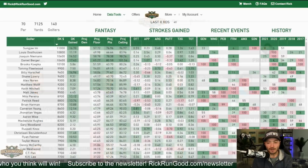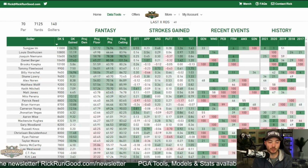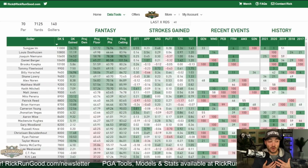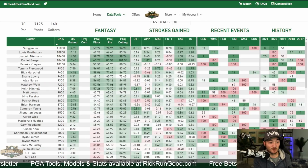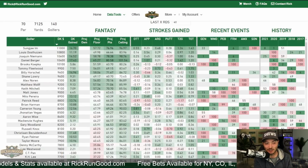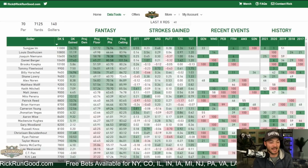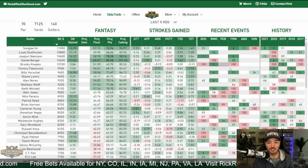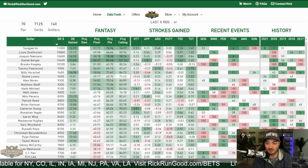Let's go to the cheat sheet. 5 golfers over $10,000: Sungjae Im, Louis Oosthuizen, Joaquin Niemann, the man who won last week, Daniel Berger, and Brooks Koepka. I opened up the odds sheet this morning, and Tommy Fleetwood was 14-1, and Brooks Koepka was like 22-1 or something. And we're not seeing that necessarily reflected here in the DraftKings pricing, but I do think there's an argument to be made that Brooks is probably mispriced at $10,100.